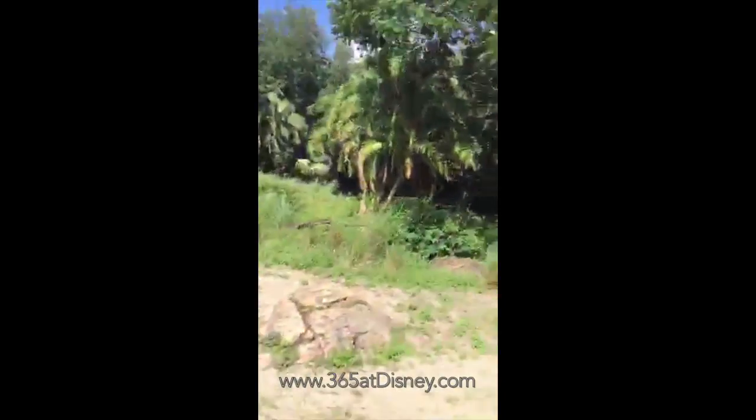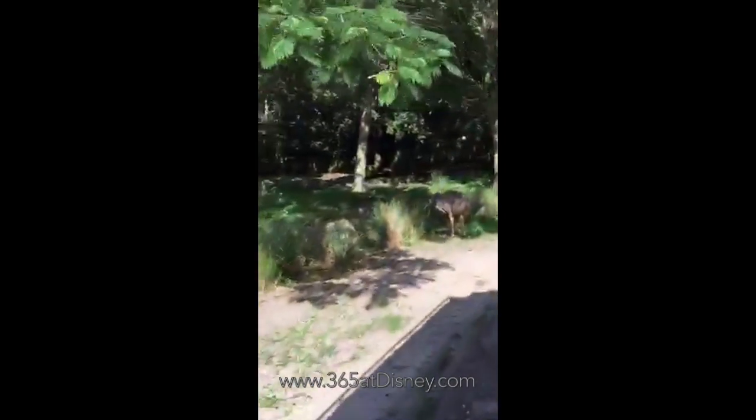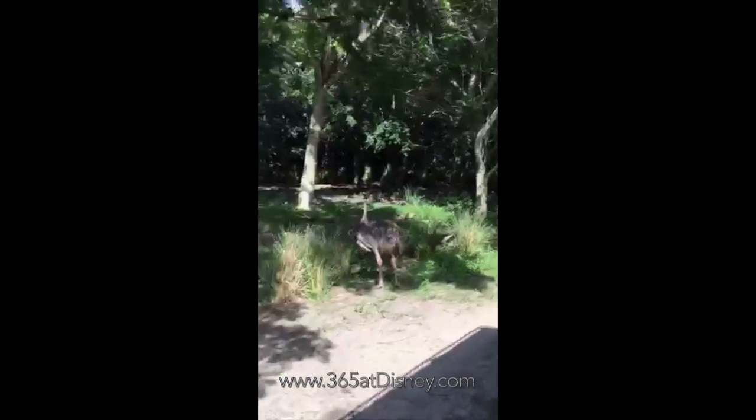There's an ostrich coming up on the left. Say hi to you guys. They are the largest bird. They run about 40 miles per hour, and ostriches go about 8 miles per hour.